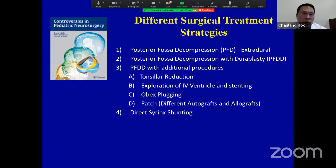And in addition, once the patient's dura is open, there are a whole variety of other intradural manipulations that can potentially be performed. This can include bipolar coagulation of the tonsils, which causes them to ascend, or what I'll refer to as tonsillar reduction. There are other manipulations, which can include exploration of the fourth ventricle and stenting. Then there's Gardner's operation, which involves the plugging of the obex.